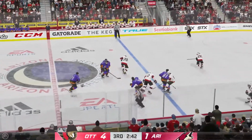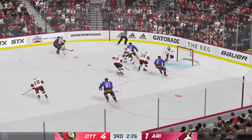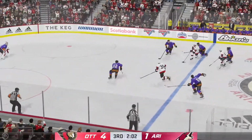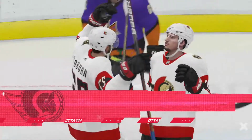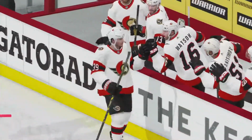They take possession as he locks them up off the faceoff. And that's broken up with a stick in front. Sends the pass over. Here's a chance right in the slot. He scores! Sometimes it's just your night. He's got his second goal of the game. This is a good evening for him.